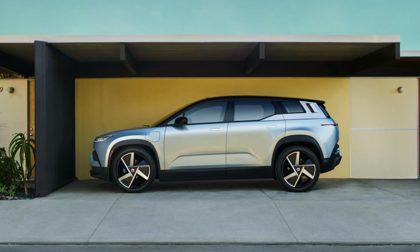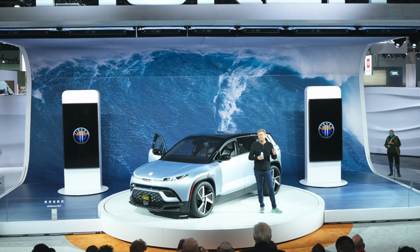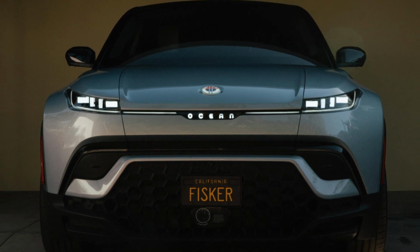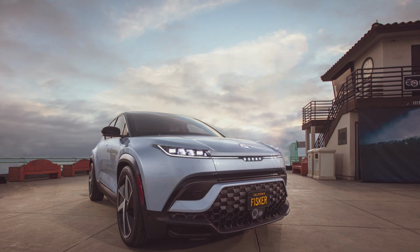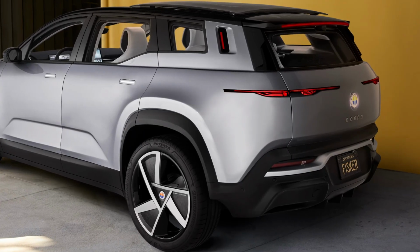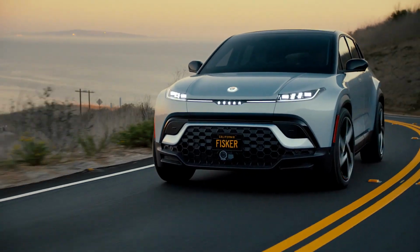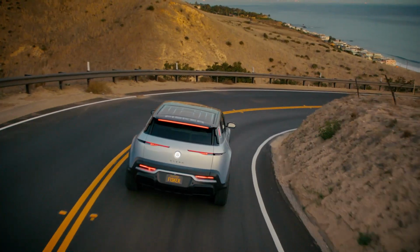On the exterior, both these cars are very handsome. The Ocean was designed by Henrik Fisker, who is an automobile designer, in addition to being the CEO. The wide stance SUV form, along with the slim-line headlights and the textured grille, give the car a rugged look. The rear continues the slim-line lights theme and adds turn signals mounted high so they are easily visible. Giant 22-inch wheels in the launch edition finish off the slick look.